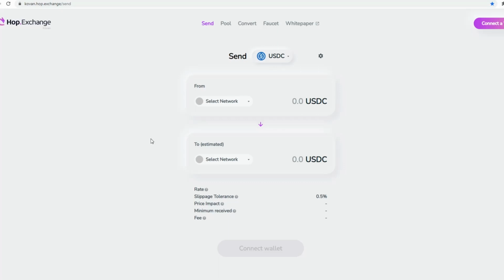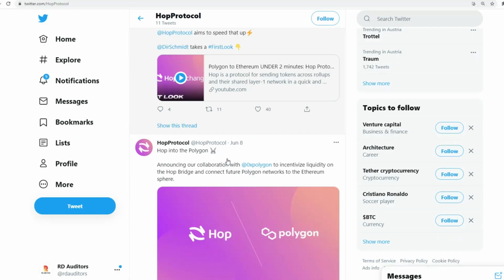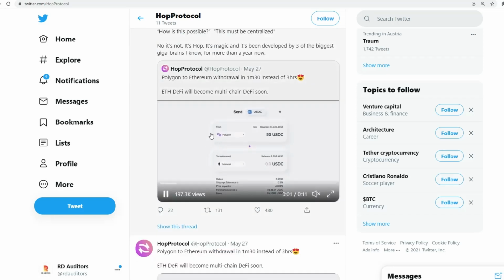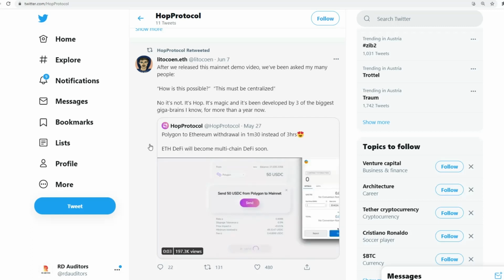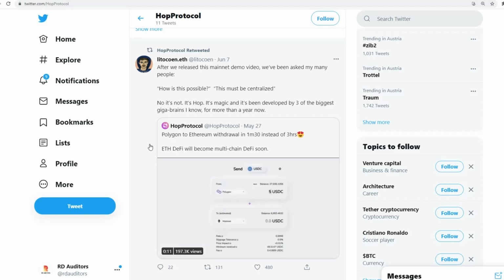This is where Hop Exchange comes into it. Basically, it is a protocol for sending tokens across rollups and their shared layer 1 network in a quick and trustless manner. They just made an announcement a few days ago, showing that once you move funds to Polygon, for example, from Ethereum, you can now move funds from Polygon back to Ethereum, right? Layer 1.